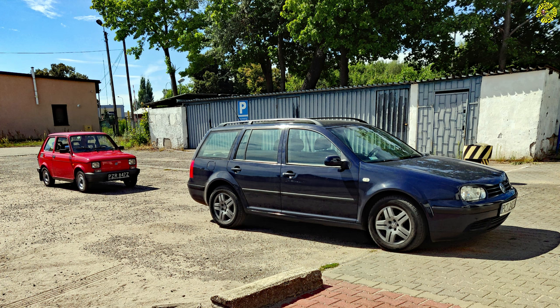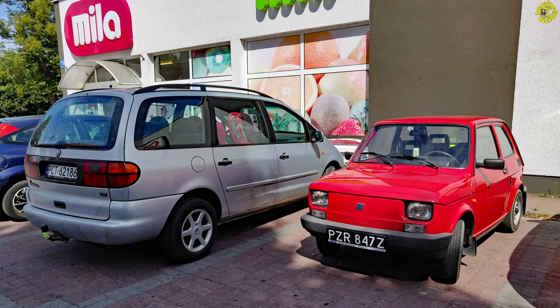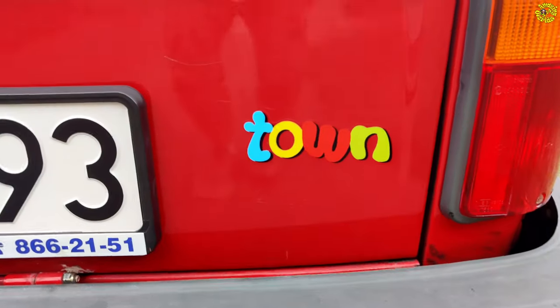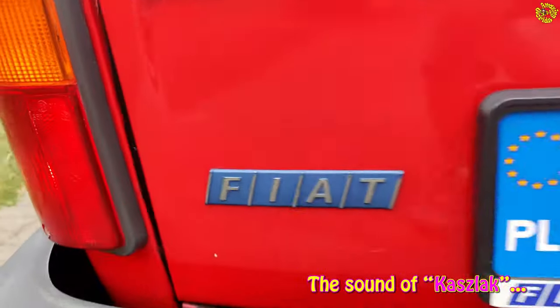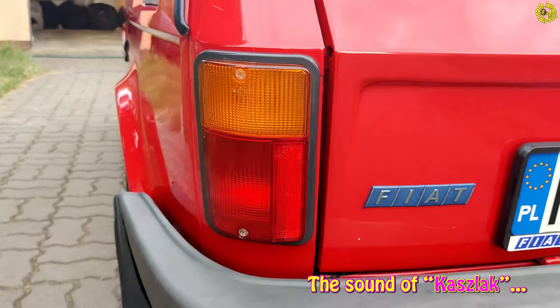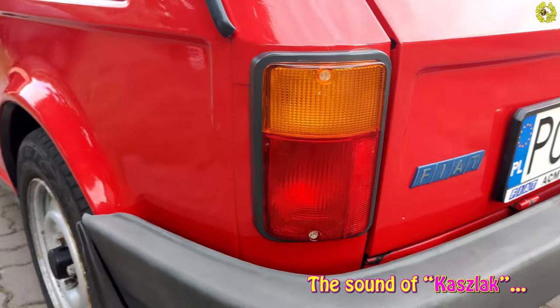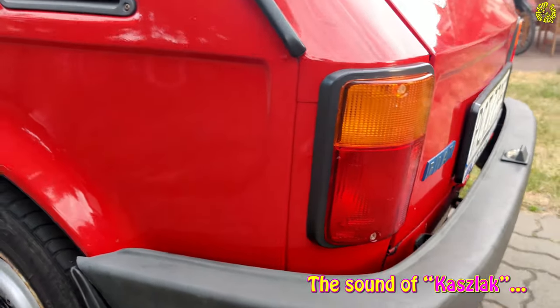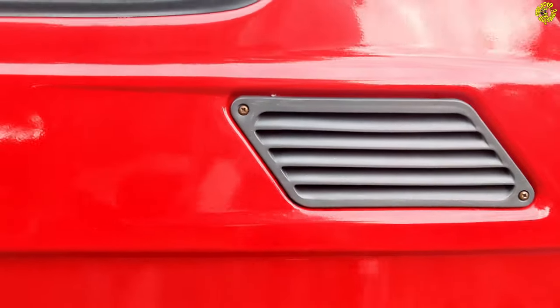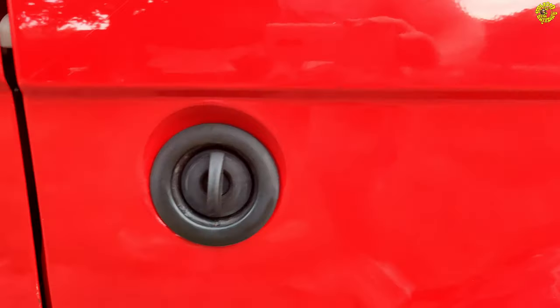Fiat 126 also earned itself a great deal of unofficial nicknames. In Poland, it was called Maluch, which means a toddler. It was also called Kaszlak, which means cougher or something that coughs a lot, which is how many people portrayed the sound of the engine when it was started. In Albania, it was called kikires, what means little rooster.